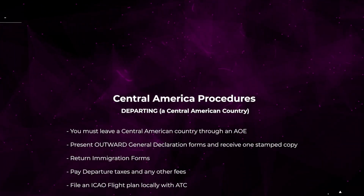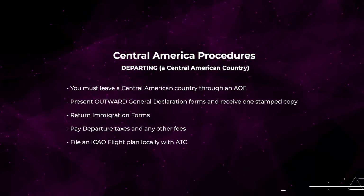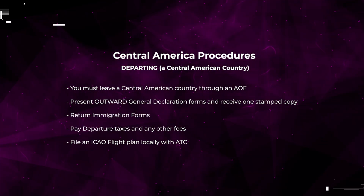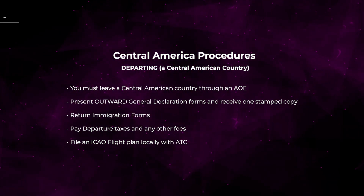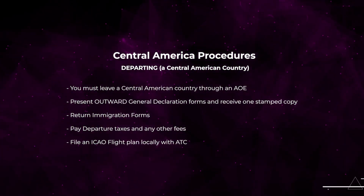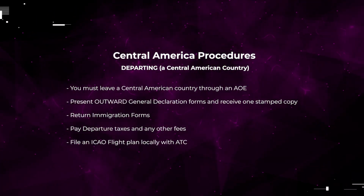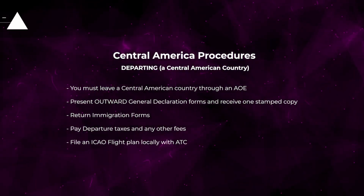You must always depart a Central American country through an AOE. You will need to present an Outward General Declaration form. Make sure that at least one copy is returned to you with the stamps from the local authorities. You will need to surrender the stub or copies of the immigration forms you completed on arrival, and you usually have to pay some form of a departure tax and airport and/or FBO fees as appropriate.